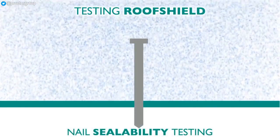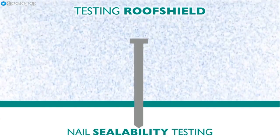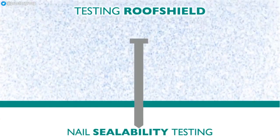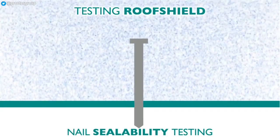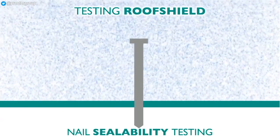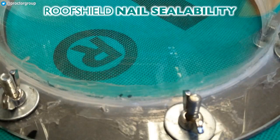There has always been a concern when using breathable fabrics that water may track into the roof through holes made by fixings, particularly if the membrane is not draped to provide a runoff channel. To put this concern to the test, nail sealability testing has been conducted on the roof shield membrane. In this test, a sample of the roof shield membrane is mounted into a test frame, the upper chamber of which can be filled with water to introduce a hydrostatic head.